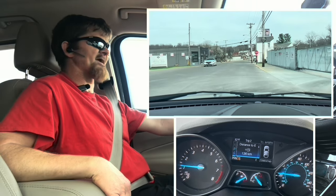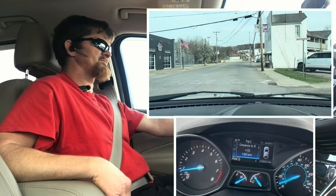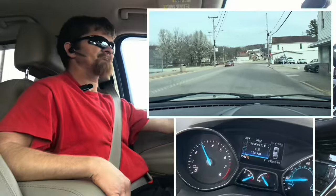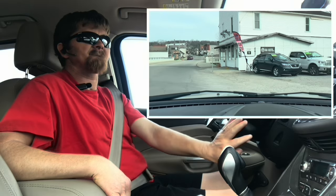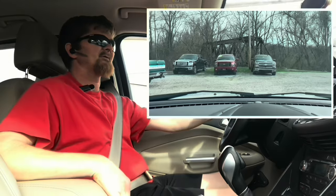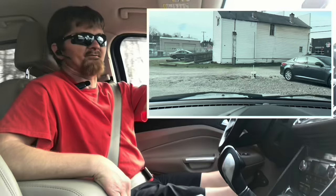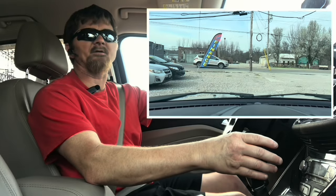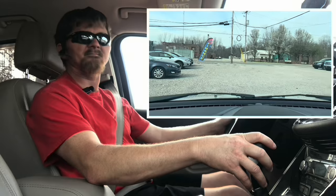Alright, we're almost back here to the used car dealer, AA Auto. And I'll pull in here to the back side of the lot. That way if any customers show up, I won't be in their way. Oh, it's got a backup camera. That is awesome. It's real cool.